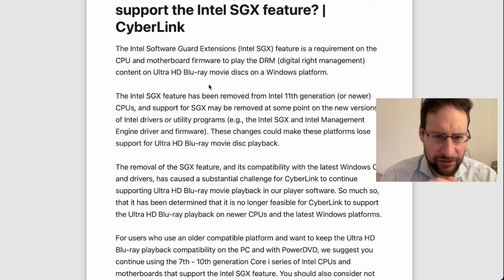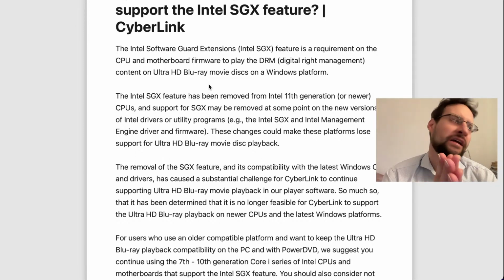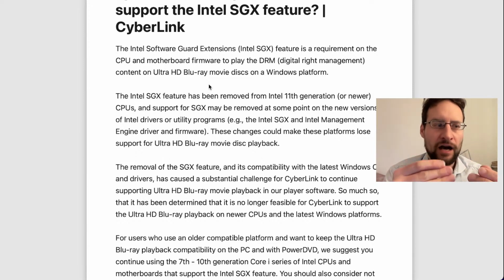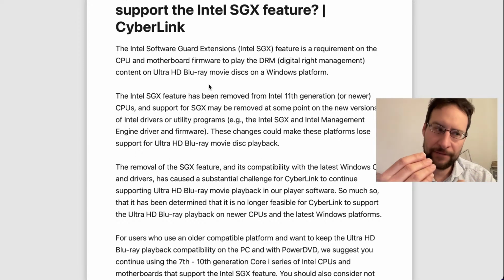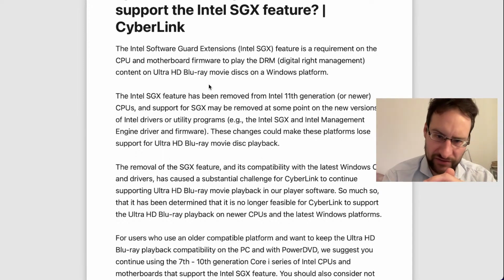Removed, so support was removed at some point in the new versions of Intel drivers, utility programs, firmware and microcode. So first of all, Intel again, right? Intel did it before. In my opinion, a huge shout out here, not only to right to repair, but also: how can vendors get away with this? They sell high-end, not cheap, state of the art, highest tier CPUs for hundreds, if not thousands of dollars. And they just take features away from you, right?